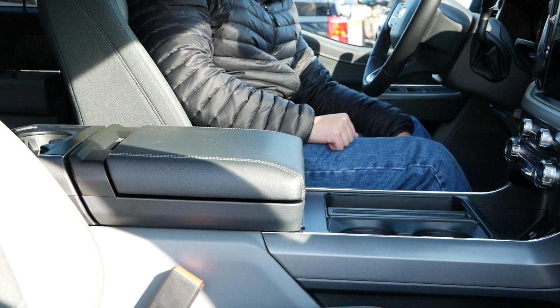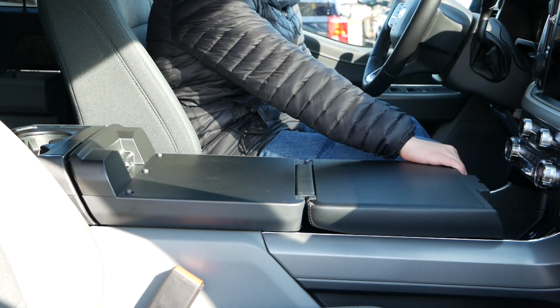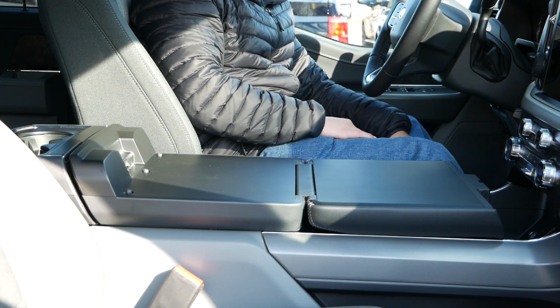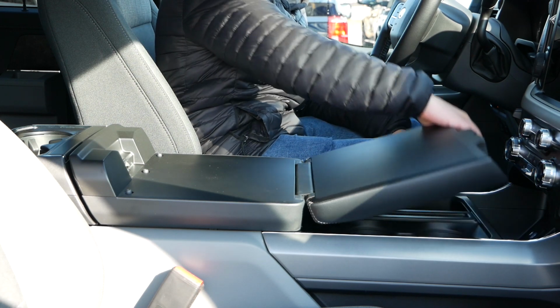A nice minor feature in the new 2021 F-150 is that you now have a retractable mini table in between the front seats, where you can set up a laptop and get work done inside your pickup, which many Ford loyalists demanded for this new generation.